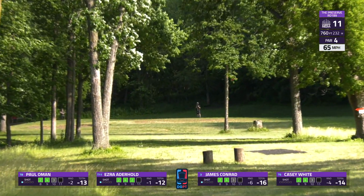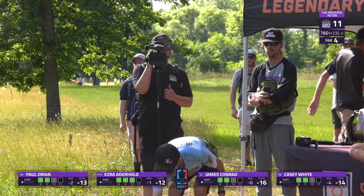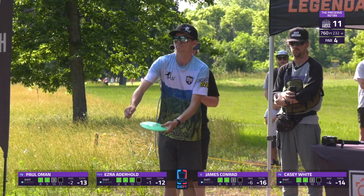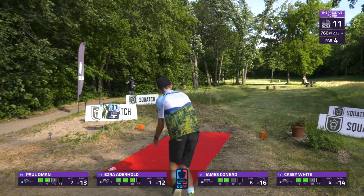Ballman also playing that hyzer out to the right-hand side. Gets through nicely, skips, and just gets past the bunker, that last tree. But yeah, he'll be in the bunker. No extra strokes there, just a little bit of funky footing.